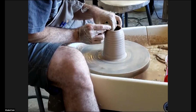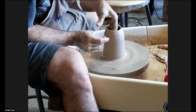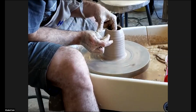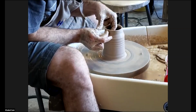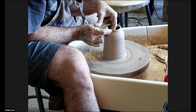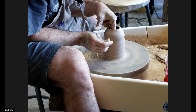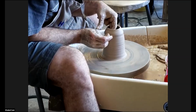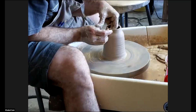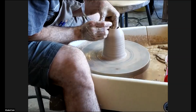See, when I bring in this opening to close it, I put my fingers inside over here and I just make a pull right above my fingers. So my fingers are supporting on the inside. That's just how I do it. He does it differently. I'm sure you'll find many other different ways.